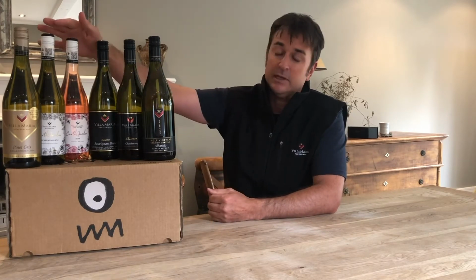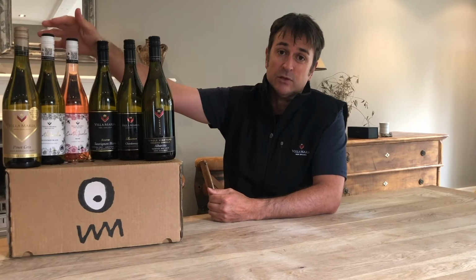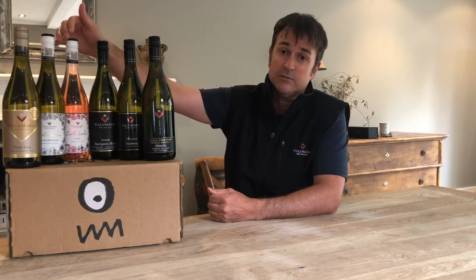Next we have our new Earth Garden range. We have a Sauvignon Blanc from Marlborough and a Rosé from Hawke's Bay. It's so exciting to finally launch this range of wines. We've been producing organic wine at Villa Maria since 2009, but we've only just released this new range, which is dedicated to our organic tier. So it's so exciting.